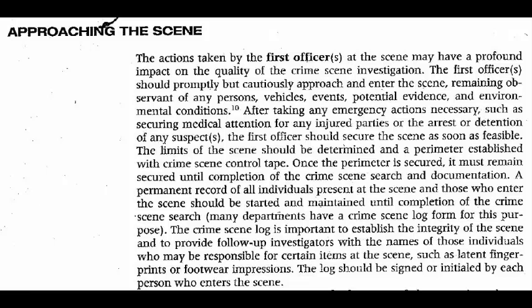The crime scene log is important to establish the integrity of the scene and to provide follow-up investigators with the names of those individuals who may be responsible for certain items at the scene, such as latent fingerprints or footwear impressions. The log should be signed or initialed by each person who enters the scene.